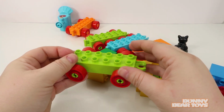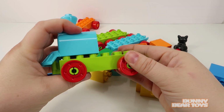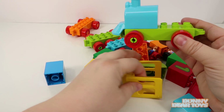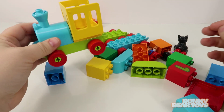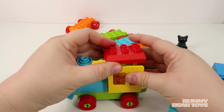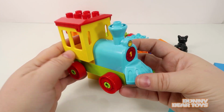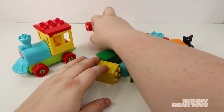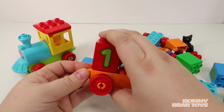Green. Blue. Yellow. Red. Orange. Red one.